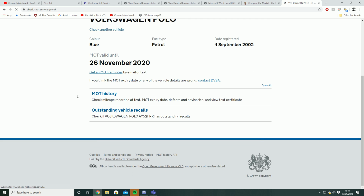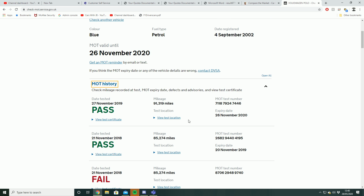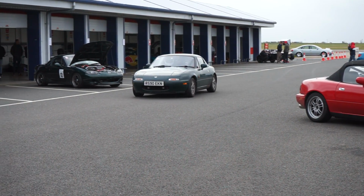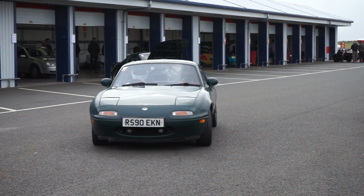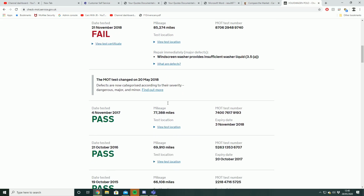Okay, so what you can see on screen now is my steps that I took first of all. So step one was to go check out my MOT history so I could work out how many miles per year I do on the Polo. I also have a second car, the MX-5 now, which is more recent, so that will decrease the number of miles I do per year actually on the Polo. Just something to take into consideration.